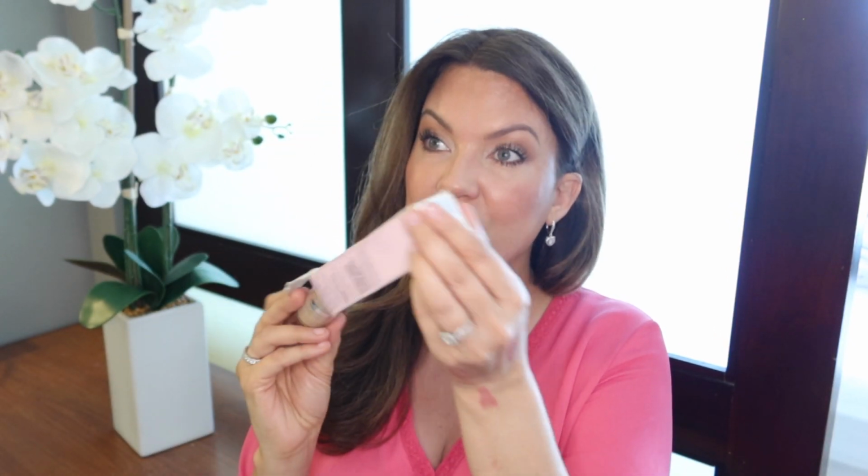This is also It Cosmetics. Again, I do not have a Holy Grail foundation, but I do seem to like It Cosmetics a lot. This is in the shade Medium Neutral. I feel like this is a little too light for me. I think I need Tan Neutral, I think is the shade.